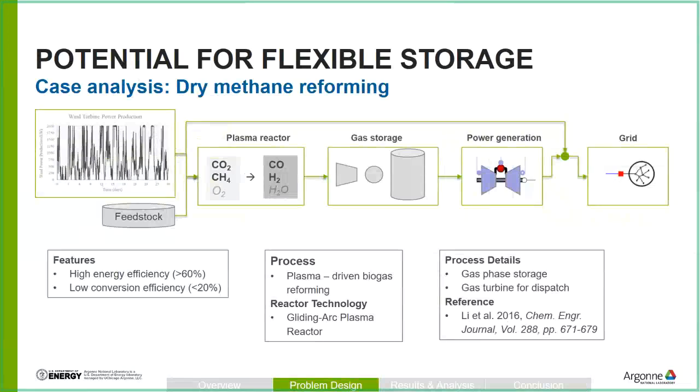And here I represent the experiment we set up in order to address these questions. So first we have a renewable energy source, in this case a wind farm, and then we have a feedstock, which for this particular application is biogas, a mixture of CO2, methane, and a little bit of oxygen. Now we supply the electricity to the plasma reactor and then use that to convert the feedstock into syngas, which we now store in some gas storage medium, in this case a pressurized tank. Now, when there is a deficit in electricity from the wind farm, we supply the syngas to a gas turbine to generate power, to make up for this deficit. So this is the setup of the experiment.